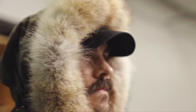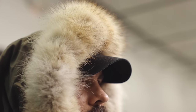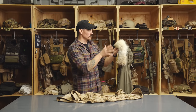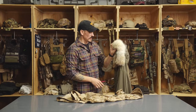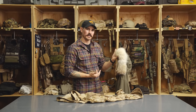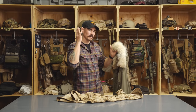So this will keep the cold wind from really beating down on your face. It'll prevent some of the sun from beating down on your face as well. This was a big part of how the Inuits would live in the northern climates, and this is a big part of their survival in very cold weather. So these are super handy. One downside about these is that it does have a little bit higher profile if you are in some kind of tactical situation, and you don't have quite as good periphery vision because of the fur if you are wearing this.